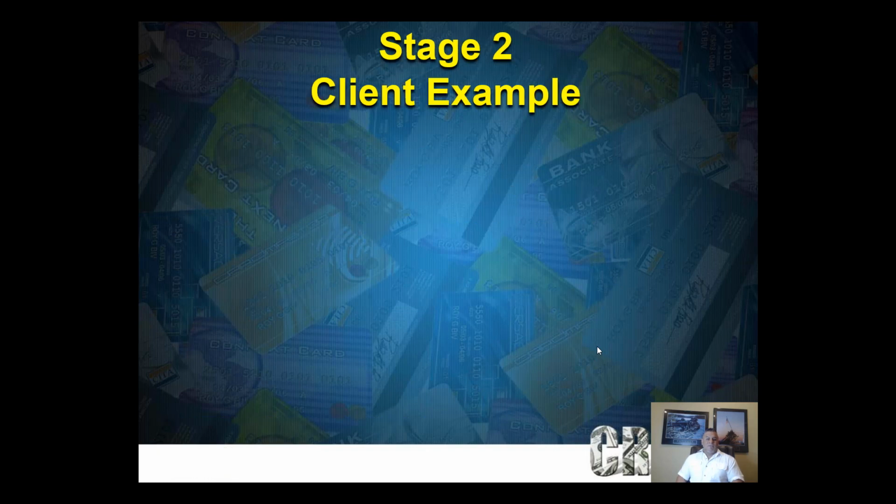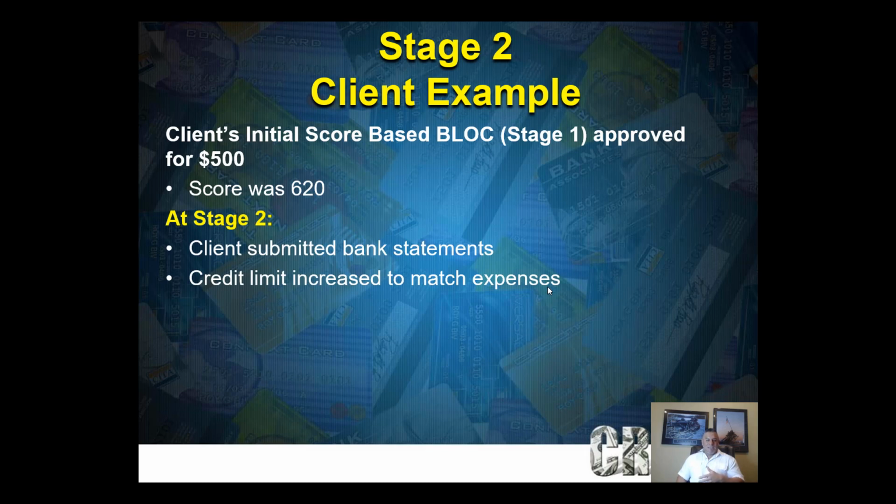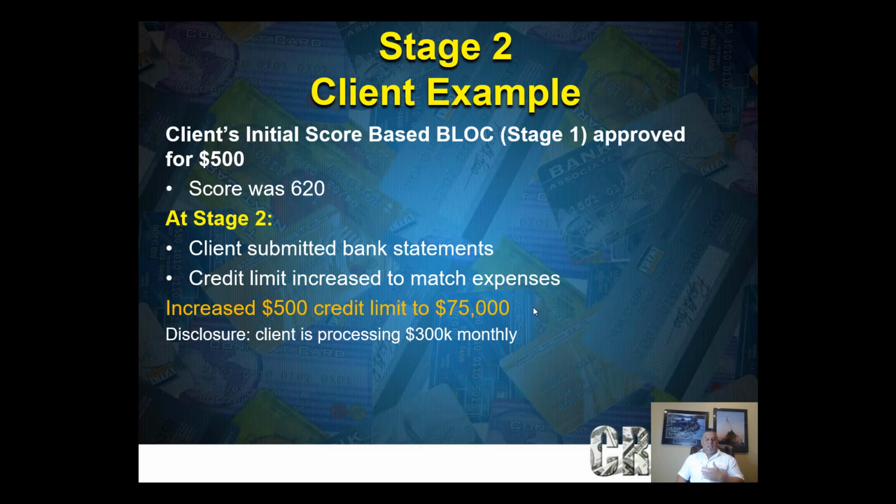Okay, so let me give you an example of a client who went through stage 2, and their initial credit score was approved for $500. They had a 620 credit score, so not so good credit, only got $500. What happened is this client increased their line of credit in stage 2 by submitting their bank statements, and the credit line was increased from $500 to $75,000. But how was that possible? Because the client was doing a lot of business. They're already doing $300,000 a month in revenue for the business.